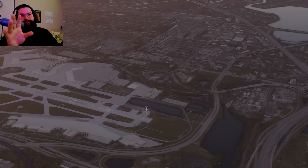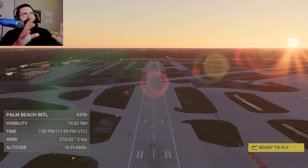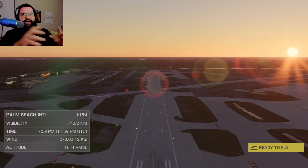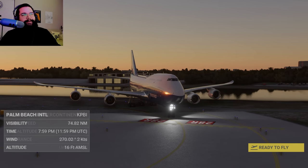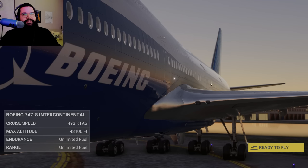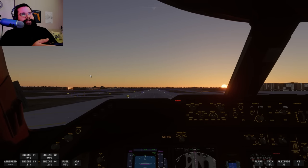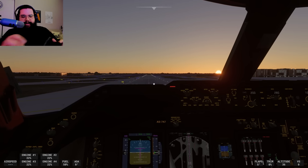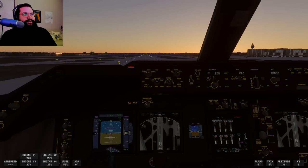We'll be doing most of this flight in autopilot. So, you'll see, I'll kind of show you my process. I don't really know what I'm doing. I just kind of, from messing around with this, this is how I fly, but it's not very realistic, of course, because I don't actually know what I'm doing. All right, enough yip yap.